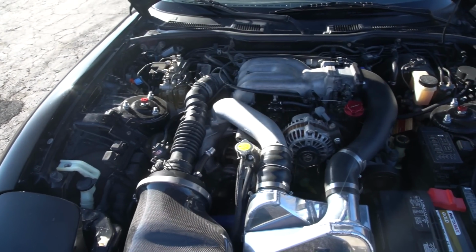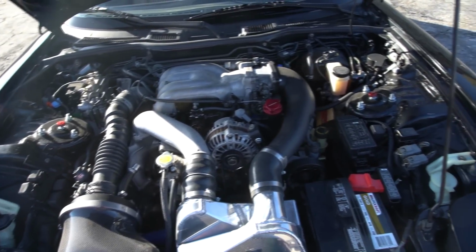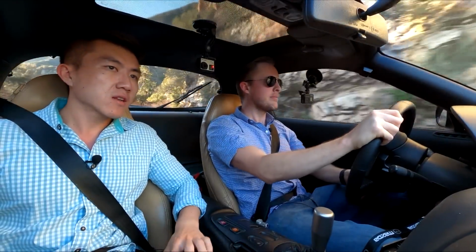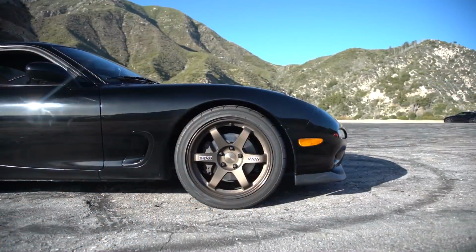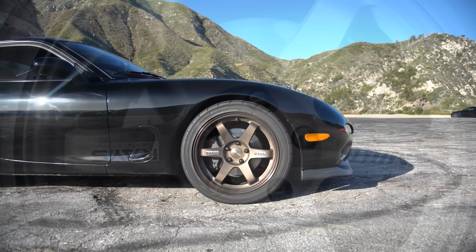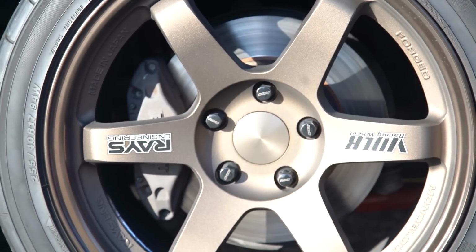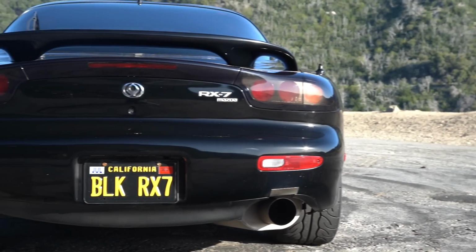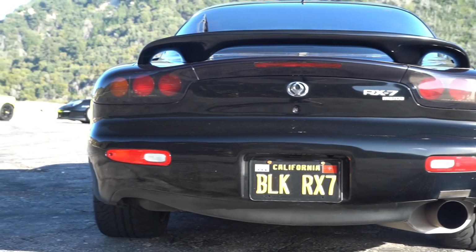Stock engine with stock turbos, twin turbo, moved from a sequential setup to a parallel setup. So there's a little bit more lag, but you get more top end power. So he said somewhere around 300 to 330 horsepower at the wheels. Sticky tires, Advan 8008R, 63,000 miles, basically original, except for the paint. It's a 94 touring model, by the way, so it does have the sunroof.